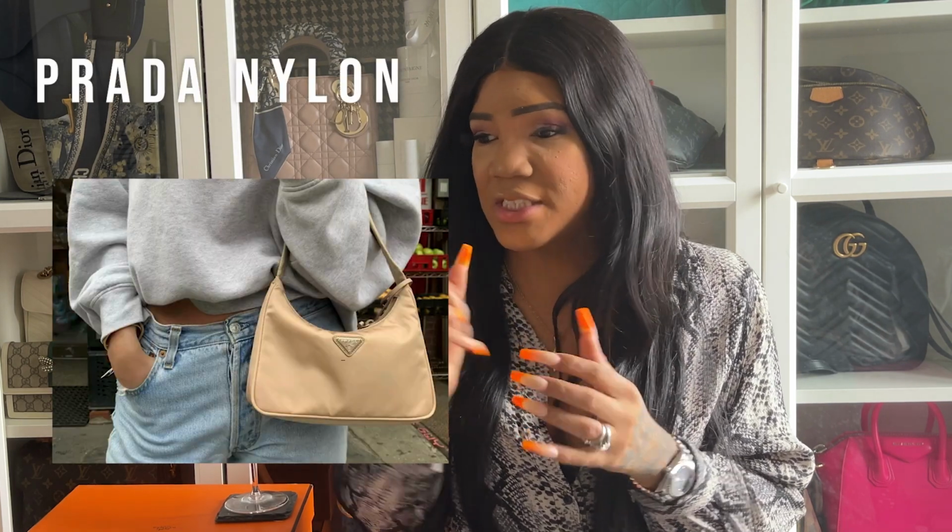So no other than the PRADA nylon special edition. I mean, it has it without the flat bits, without the strap, which I think is much cuter and more affordable.